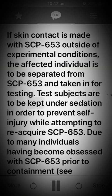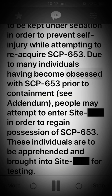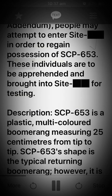Test subjects are to be kept under sedation in order to prevent self-injury while attempting to reacquire SCP-653. Due to many individuals having become obsessed with SCP-653 prior to containment, see Addendum, people may attempt to enter site in order to regain possession of SCP-653. These individuals are to be apprehended and brought into site for testing.